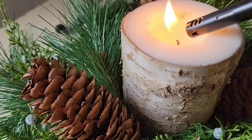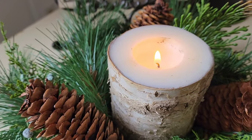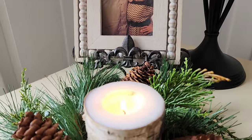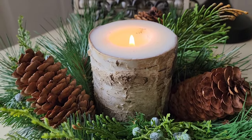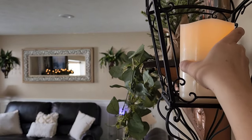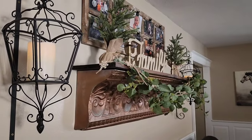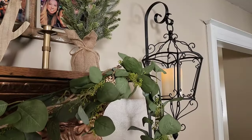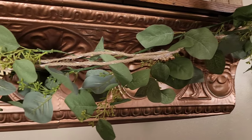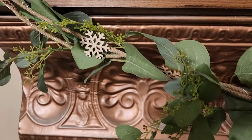I love this little birchwood candle, and it is also nestled inside of a little pine wreath. And I just love keeping this lit up next to a picture of my husband and I. And then of course I keep the LED battery operated candles in my lantern. Again, guys, you can never have too much light in the winter time. I don't like to use my overhead lights a lot. I love candles and lanterns and twinkling lights in the wintertime just for coziness and ambiance.